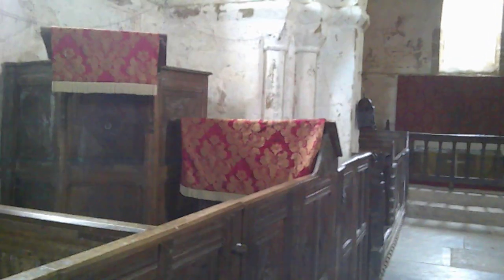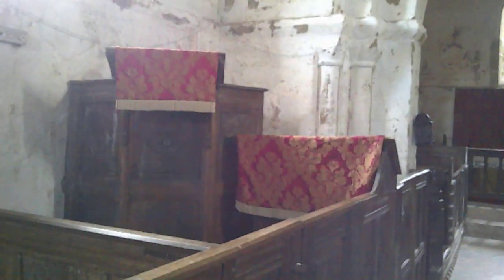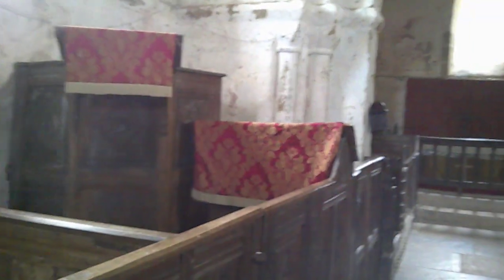Pulpit is a 2-decker, not a 3-decker. The 2-decker is the more unusual version. There's still a good number of them around, but you can see you've got your pulpit and reading desk, and they are joined to each other.